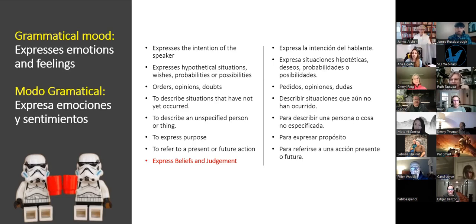So one of the things: express beliefs and judgment. Shouldn't we be able to say, I think I should have done my homework yesterday, right? We should be able to say those things. We should not have to wait until we're advanced Spanish speakers to say something like that. Or have a nice day, que tengas un buen día. We should learn that when we're beginners, not at the end of our Spanish journey.